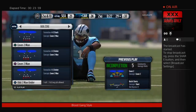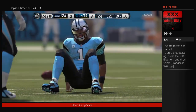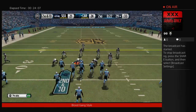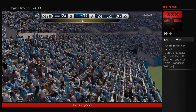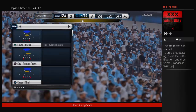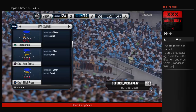Lots of ways to attack cover 2. There's no doubt about it. You can throw it underneath. You can pump fake the safeties, make one of them move, and still throw it deep down the field. Stewart is in the backfield. And a flag comes out. Players from both sides making an appeal, but the officials saw it on the defense.